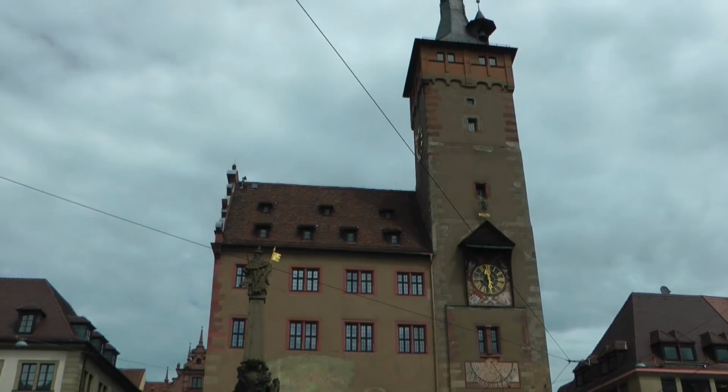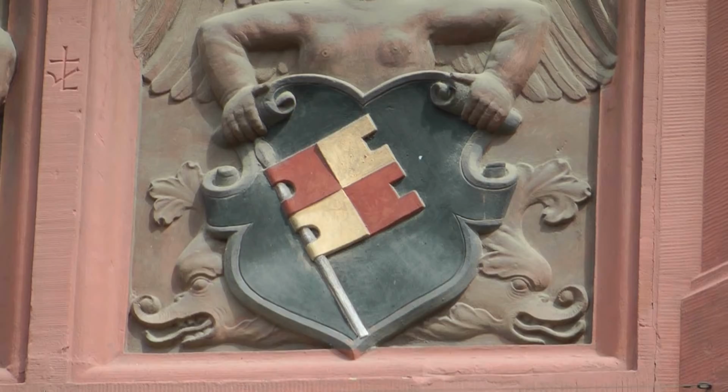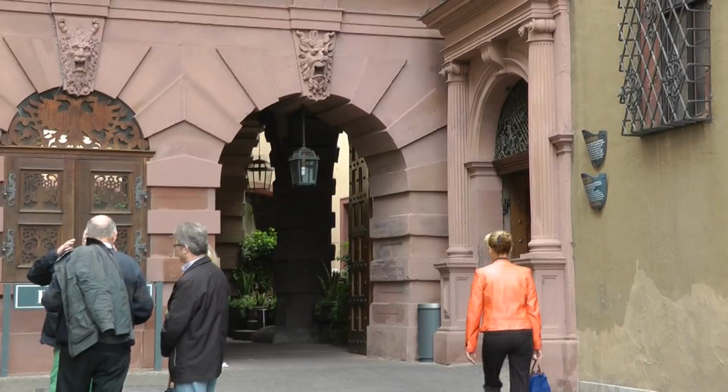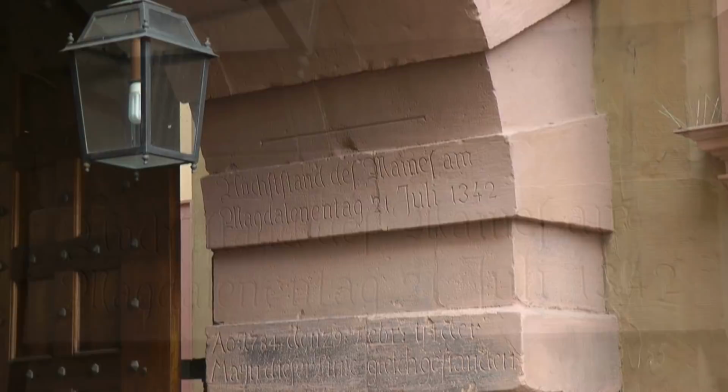The City Hall is actually a collection of buildings from different periods, the oldest parts dating from the 12th century. This archway shows the extent of some of Würzburg's worst floods. The 21st of July 1342 was the worst of them all.